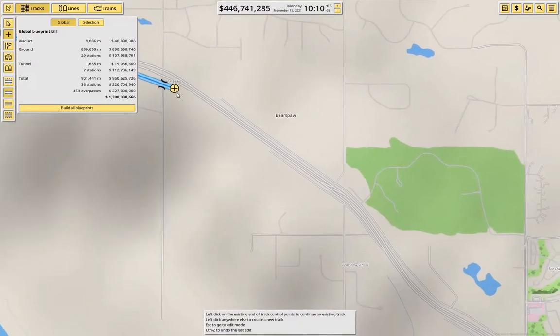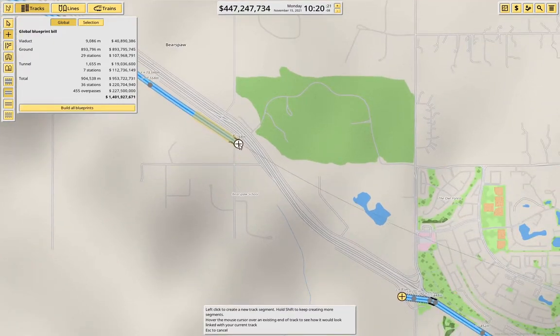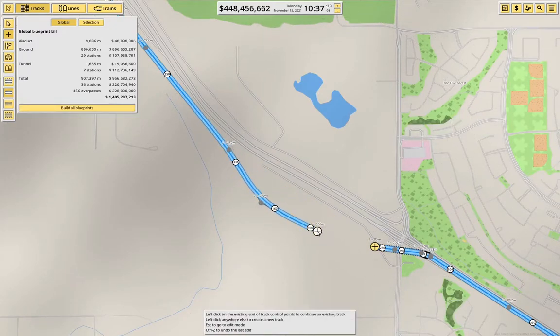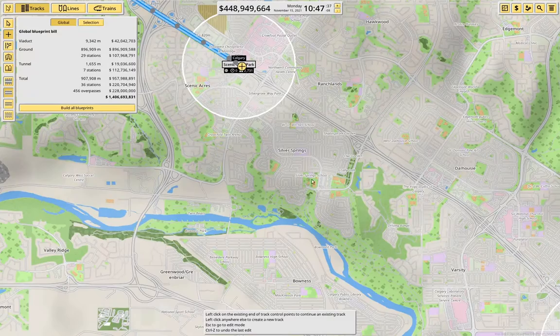Right. So that would be a bit of a challenge for putting a high-speed rail link in along here. But that's not as big of a problem as it sounds, simply because there's already a rail line, and a high-speed line could parallel that. So that gets us into Calgary.